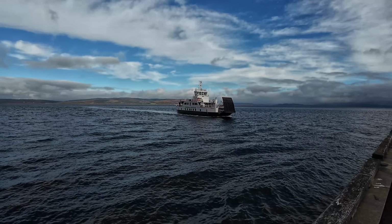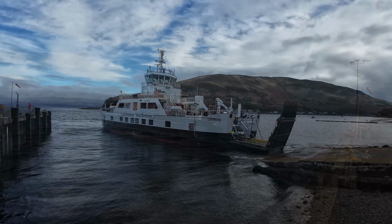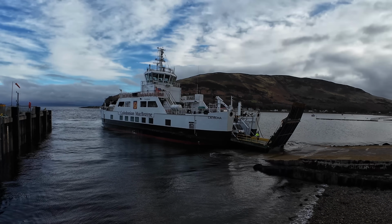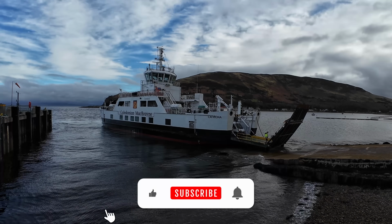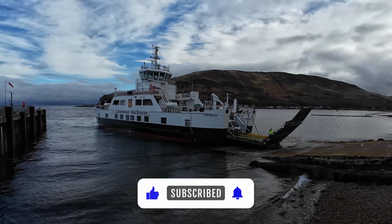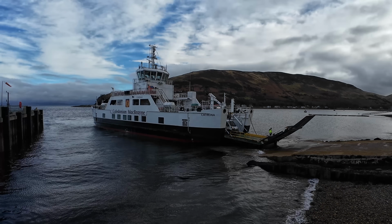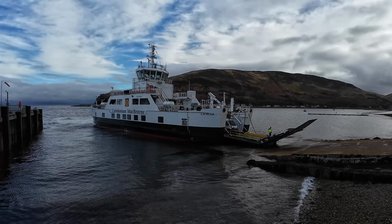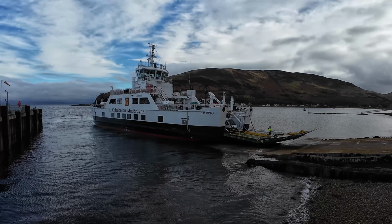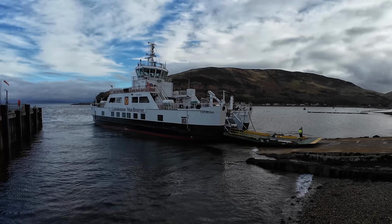I stood on the pier as our ferry, which was indeed the MV Catriona, approached. She skirted the end of the pier before lowering her loading ramp onto the slipway with a loud bang.